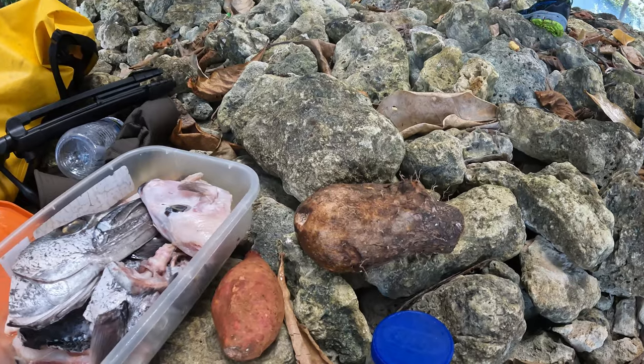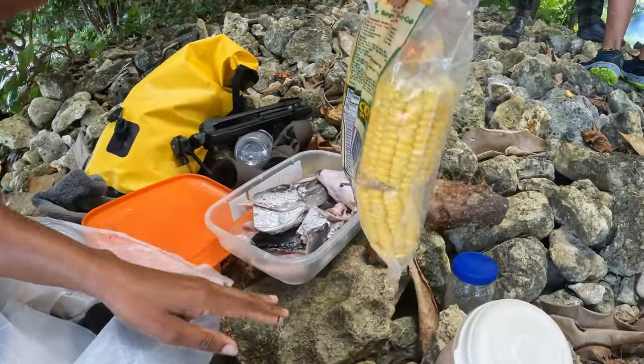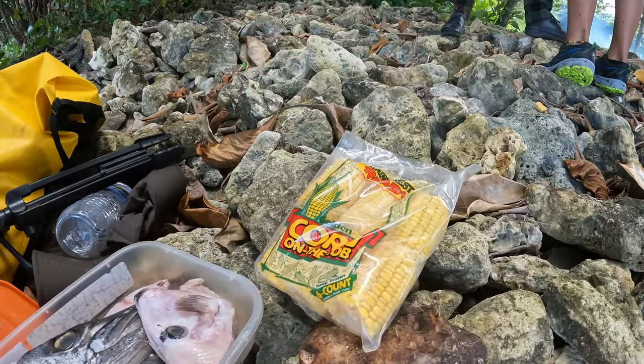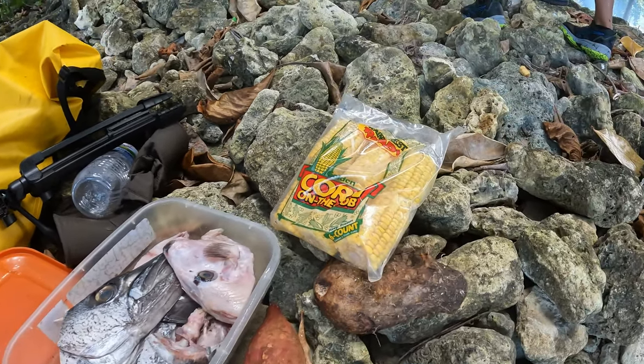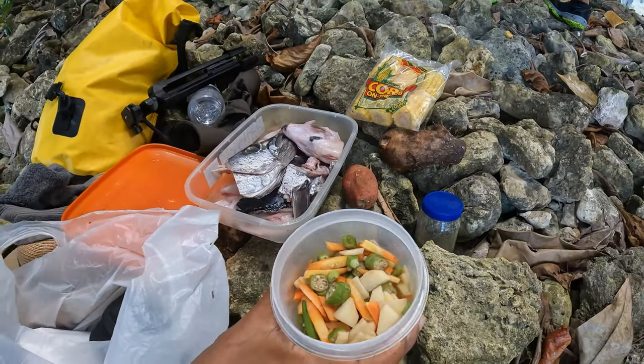Yeah, we have yam and potato where we are going to roast too. And corn where we are going to roast too. So we have fish. Barracuda, barracuda and triggerfish. Turbot. We have our seasoning. We're seasoning them right here.